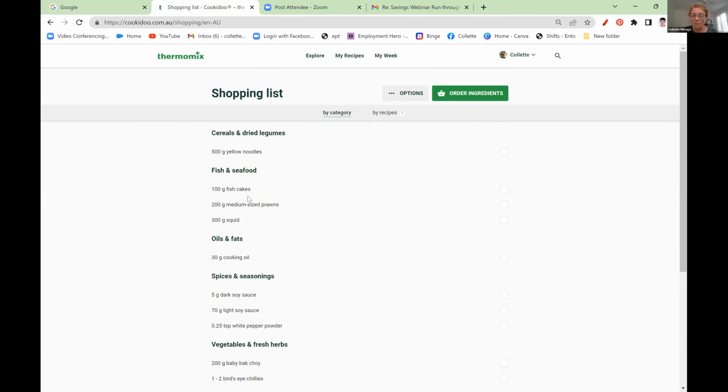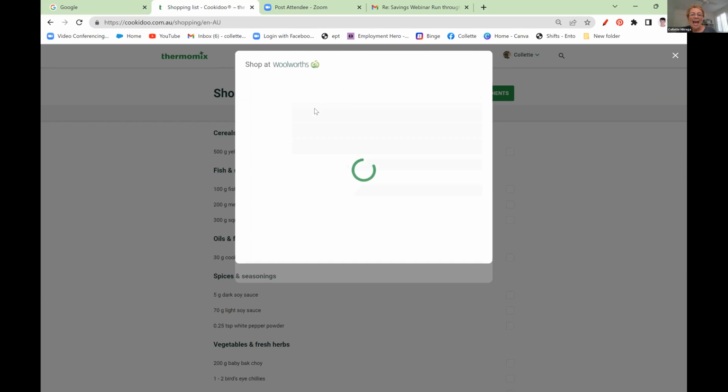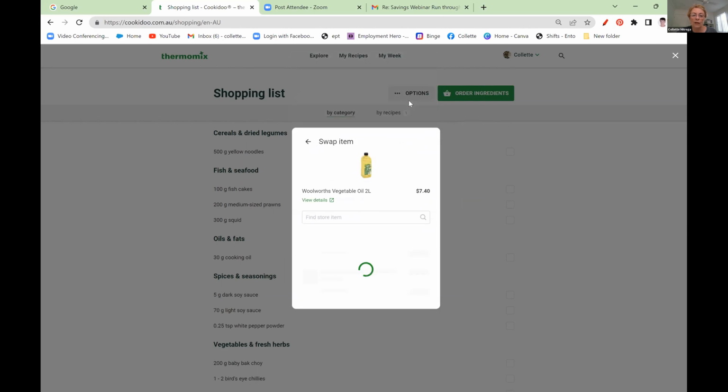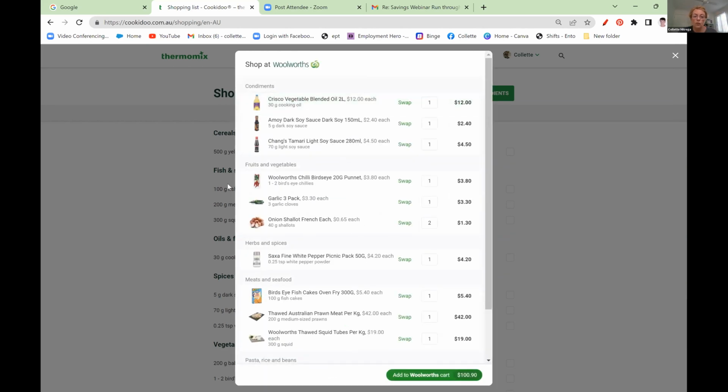Once you're happy with that shopping list, you can order your ingredients, click the button, and it zooms off really quickly to Woolies. And Woolies are so efficient, it comes back immediately with our shopping list for the week. And you go down here and you check. So Woolies vegetable oil, I'm going to swap that out. I don't like own brand in this particular case. I can choose Crisco, for example. So you've got full choice to amend, decrease, increase quantities.